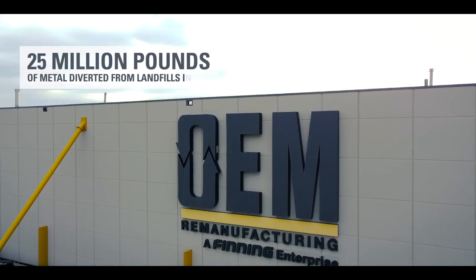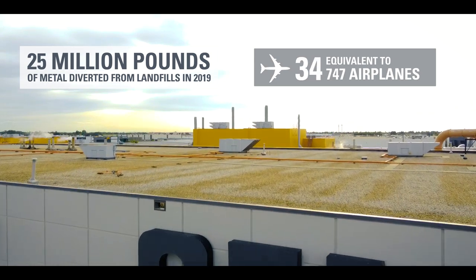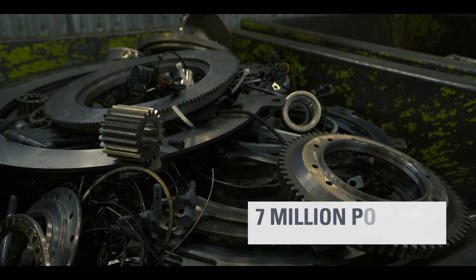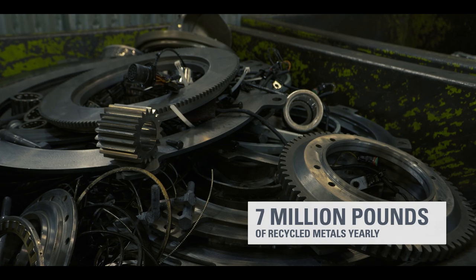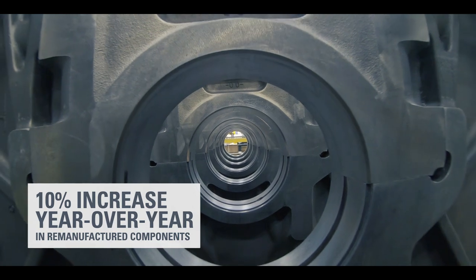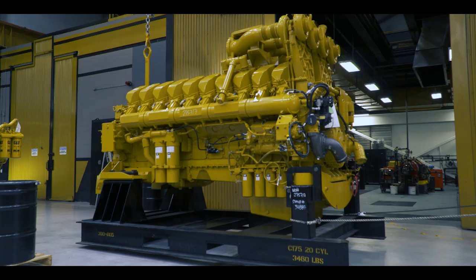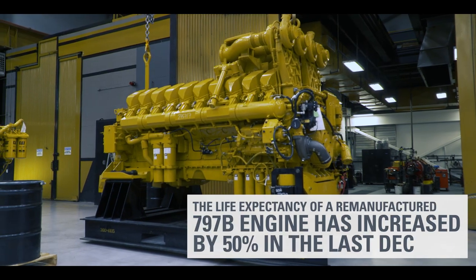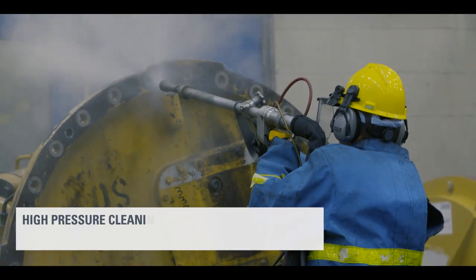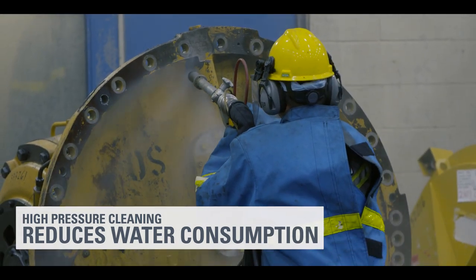We're diverting millions of pounds of scrap metal a year from landfills because we're reusing all that scrap metal in the rebuild process. When we cannot reuse a part, we have a very good recycling system. I think it's great that OEM is situated towards sustainability and helping the environment, and it gets better and better every year. We're always looking for ways at OEM to be more sustainable as a company, from the amount of electricity we use in our operations to the amount of water we use in our cleaning processes. We're looking for opportunities to get better.